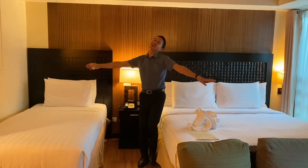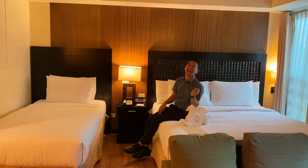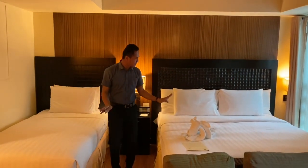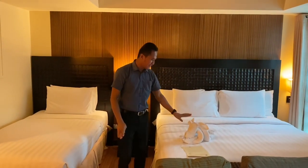double bed. Oh my God! Oh my gosh! I love it! It's so lambot! Oh my God! So, yun yung ating double bed. So, ayan, medyo pan pa siya. Oh, may pa-design pa sila.